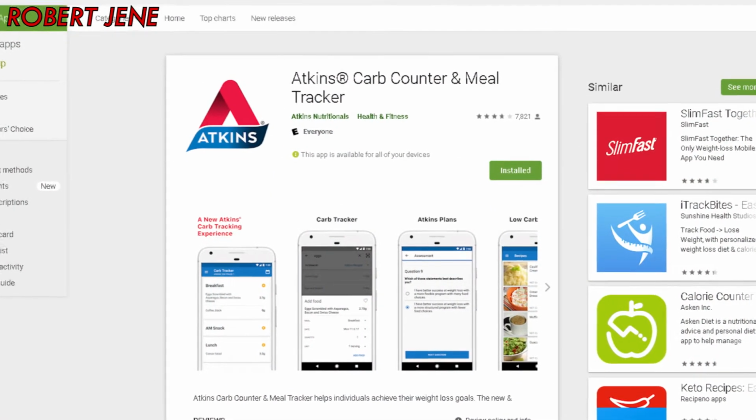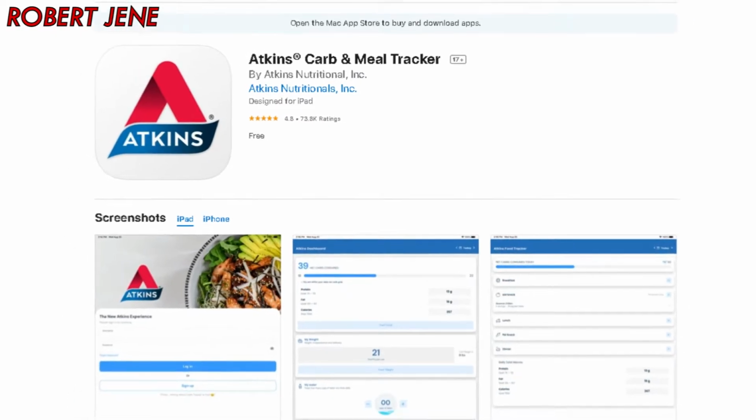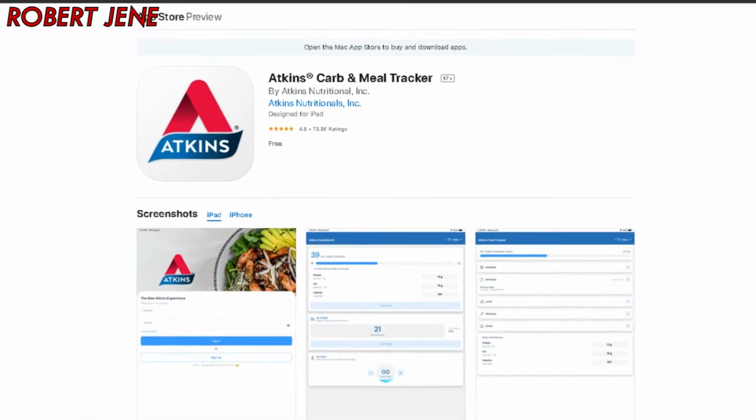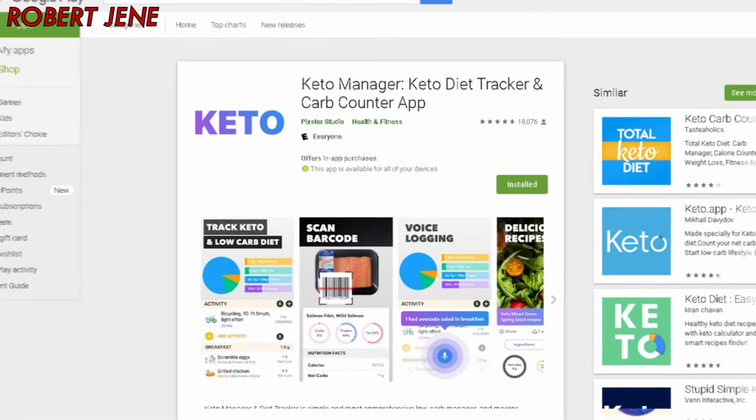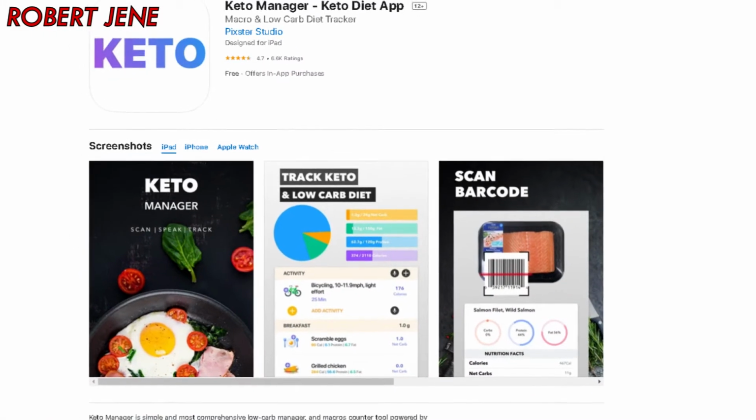Here's the 2 apps that I've used. Atkins Carb Counter and Meal Tracker. That's the one I actually lost the first 100 pounds on. Actually, I lost the last 60. The 40 before that was just brute force working out. And the second one I've tried is Keto Manager. And for me, Keto Manager was a little bit easier.